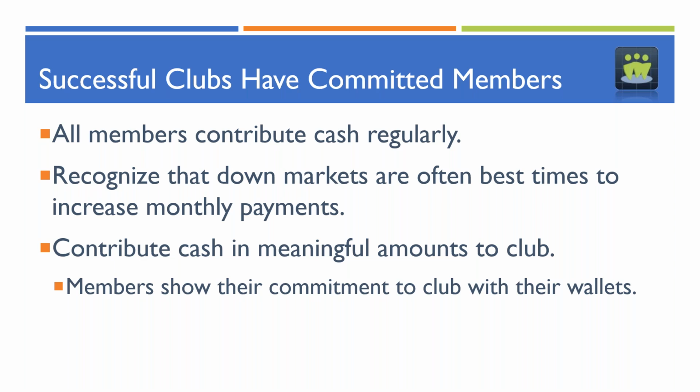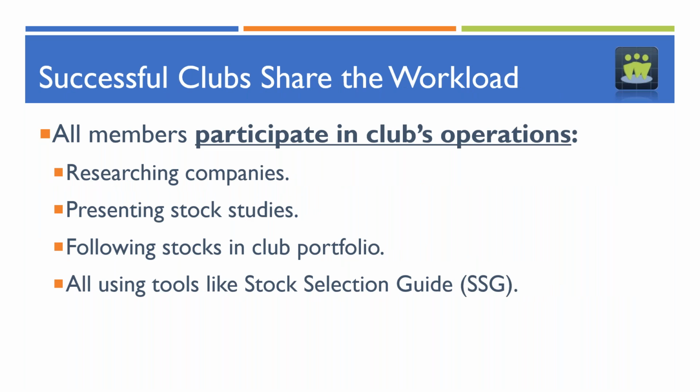Now, of course, every club is different. Every club will have a different strata of members at different income levels, and will need to accommodate those members. But I also believe that you should encourage those who can contribute more to contribute more. That will help the club build its portfolio faster, and it will also make sure that people are paying attention to the club's securities, its diversification, and other attributes. Members in successful clubs are committed to the club, and they demonstrate that with their wallet.